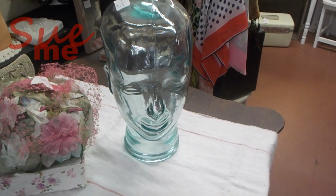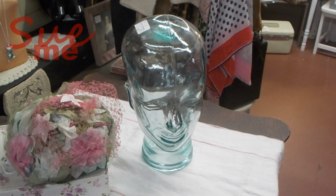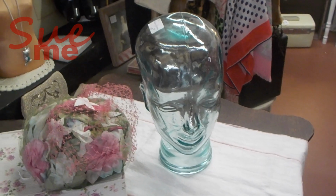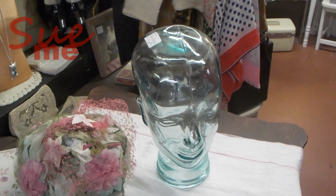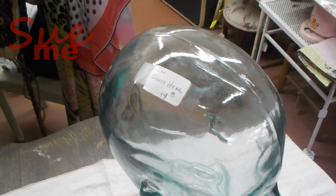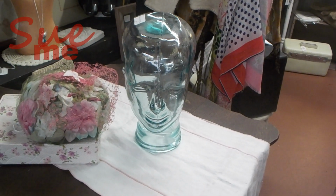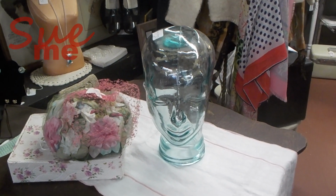Well, here we have a green glass head. These things were very collectible back in the 60s and 70s when they were considered very kitschy, very avant-garde. So what's the problem with this? Problem with this right here is, notice the price tag, $19. And right now you can buy some brand new for less. So are we taking it? Not a chance.